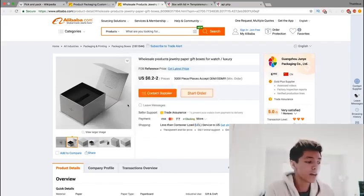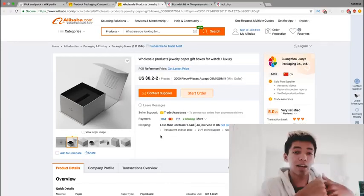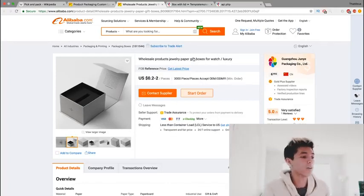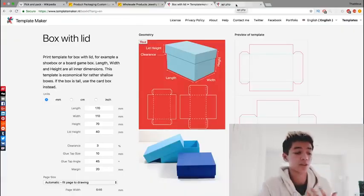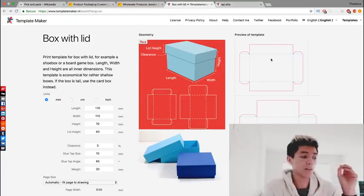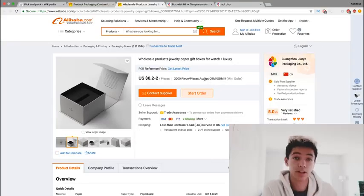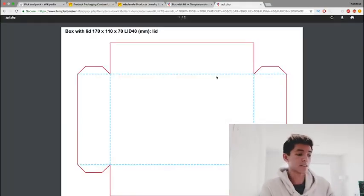Now, once you have that in mind, you're gonna end up contacting them. But first you need to have a design or some sort of mock-ups ready. How do you go about doing that? How do you go about finding that? I went to this website just as an example for you guys. Personally, when I first started, I used Photoshop myself. If you don't have a product template of a box, first of all, the suppliers will most likely give you one. The suppliers will have their own templates that look like this.